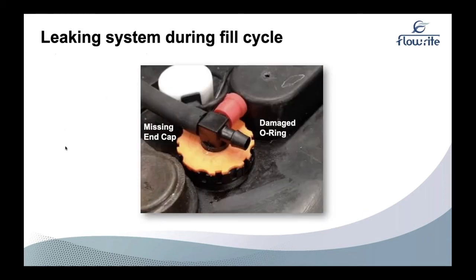We often get calls because of moisture on top of the battery due to missing end caps or damaged O-rings or tubing or swivel tees. So we always ask, if there's moisture on top of the battery, to check the installation of the tubing, the O-ring conditions, the red end caps, and whatnot, just to assure there are no leaks or anything obvious there.